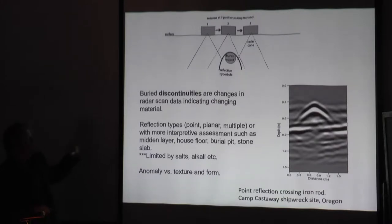Not to get into all the details of the technique, but one thing I do want to emphasize is that we're often limited by salt in soils. So beaches are fine in the upper portion that's rinsed by fresh water, but when you get down towards the saltwater intrusion, you don't really get data because the salt crystals attenuate the radar signal. The energy doesn't come back to the antenna.